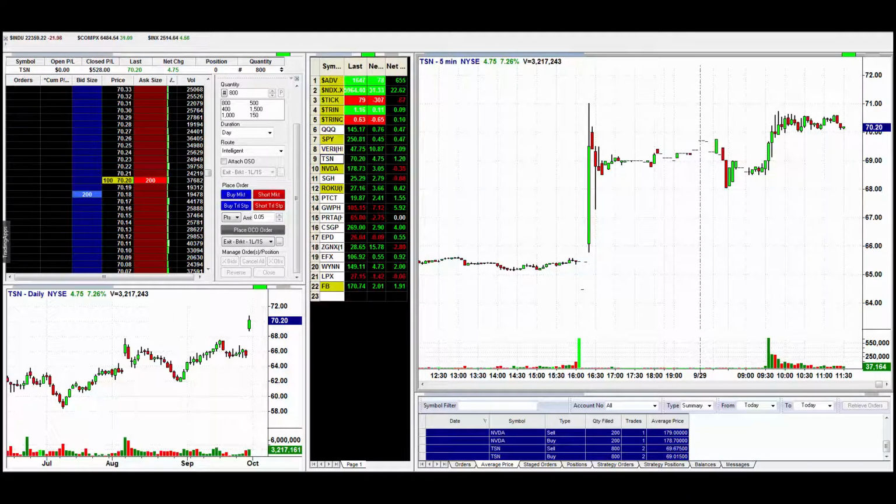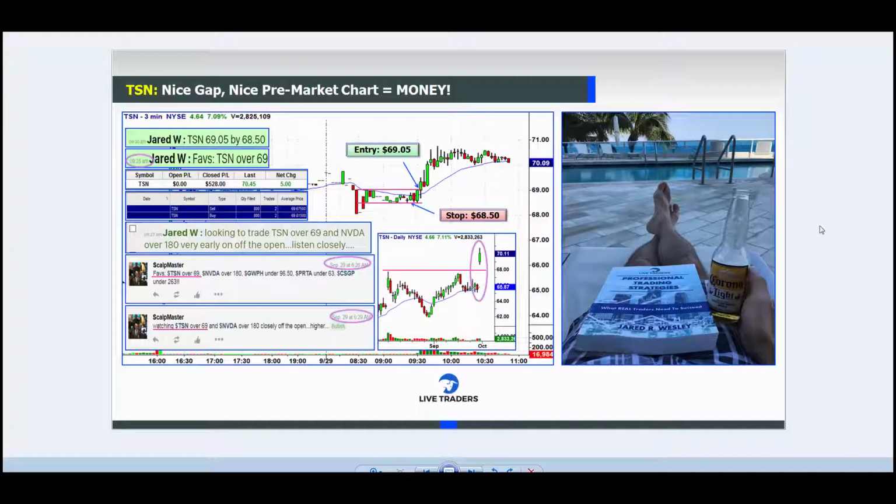This is what it looks like all in one picture. You ready? Boom. Okay, same chart, guys. 69.05 was the entry. 68.50 was a stop. Take a look at this. This is really important, guys. For those of you that are new to the industry, there's so much BS in this industry. This is why I make such a point when I do these videos, guys. I want you to take note of the time stamps. Scalp Master, that's me. That's my favorite. TSN over 69.